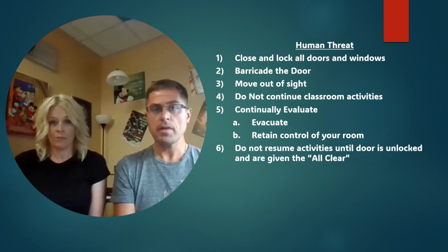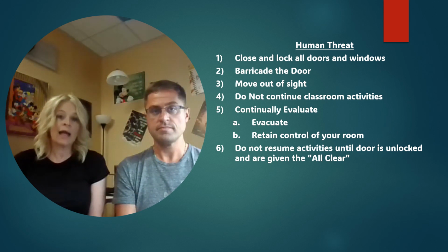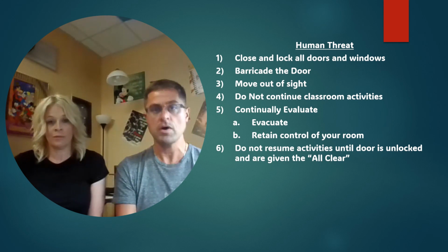Before we wrap up, let's go over some basic or fundamental steps you all follow during the drill. The first thing that everyone will do is close and lock all doors and windows. Number 2, use items in the room to barricade the door. 3, move all students out of sight and as far from doors and windows as possible within your classroom. Do not huddle in a group. You should scatter about the room.